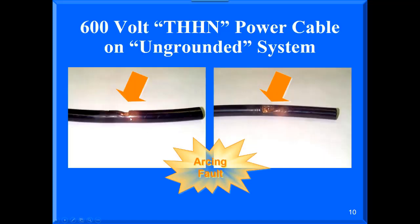So what's an arcing fault? Here I'm actually showing where you've got some insulation that started to break away. And here's just another picture showing it. And it's just, it's on, it's off, it's on, it's off, which I'm actually just showing in the next slide. So this actually can be really a problem.